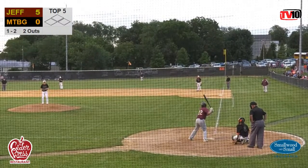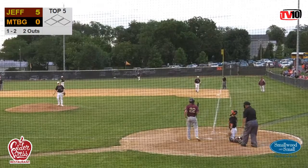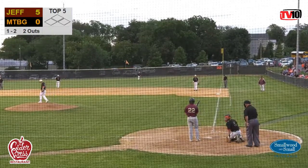Staying focused, getting ahead of Roberts. See if he can close out this inning. Here comes the 1-2 pitch. That one high and away. Count even at 2.